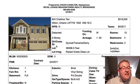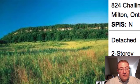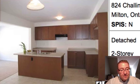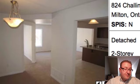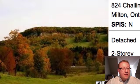Challenor $519, and this is a little bit ridiculous, but anyways, we're going to talk about it. That's a stock photo. I have that saved on my computer. You've got the kitchen here. Another escarpment photo, which is really, that's not the view from the house. And there's a good shot of the layout. So it branches off. There's a room here, there's a room there, and a room there. It's kind of closed concept.